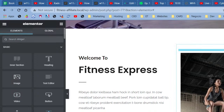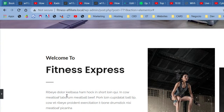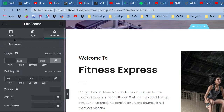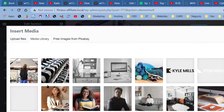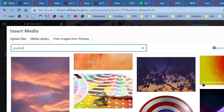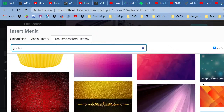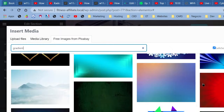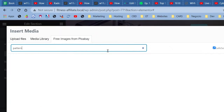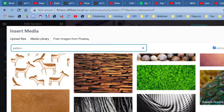Alright, so we're gonna get a spacer, and we're doing spacer 80. And let's see. Okay. Alright, so that's that. Now we're gonna want a background pattern right here. Alright, so I'm gonna edit section, style, background, image, and I'm gonna look for some form of a gradient or pattern. I'm just looking for a background gradient, guys. Okay, so these are all bright colors. Okay, let me see pattern. Let's see what comes up for pattern. Now these are all strong. That's strong as well. These are a little bit bright, you know.